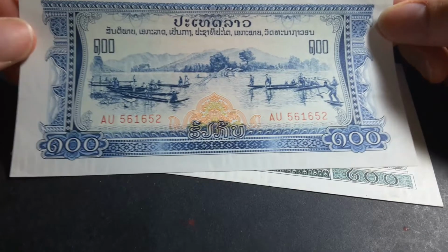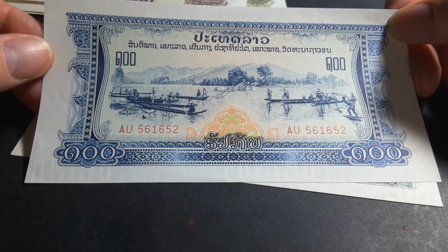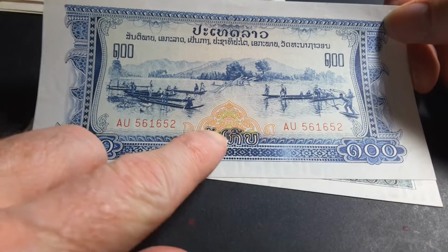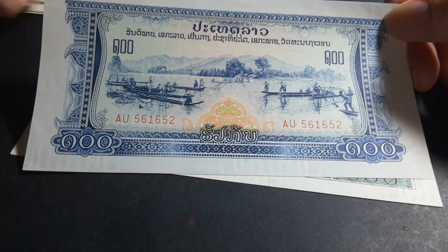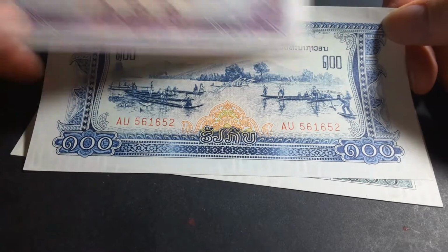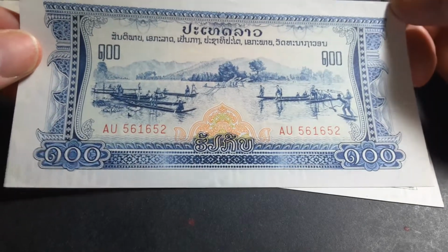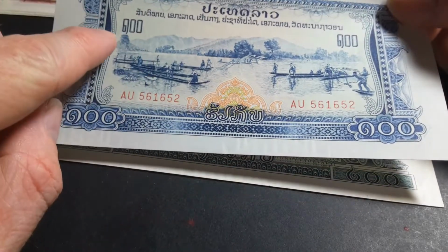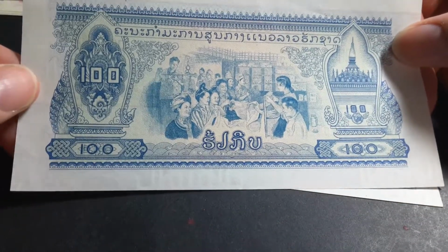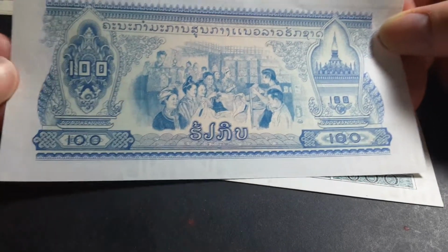And here we have the 100. This is actually one of my favourite banknotes. So it has fishing with longboats. And there's a yellow here, so that's very distinguished. It doesn't actually occur on some of the other banknotes, which is quite nice. And there's a blue colour, so blue is an attractive colour for a banknote. So it has 100 in Lao, whose script is related to Thai, and so is their language. I presume this is the denomination here.